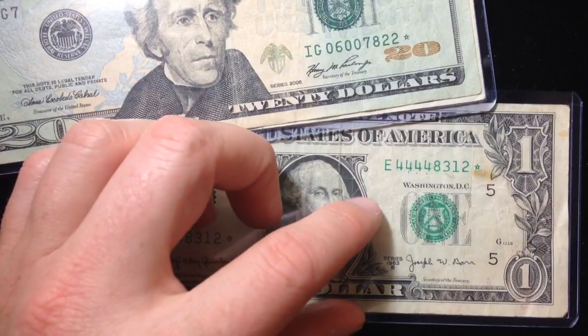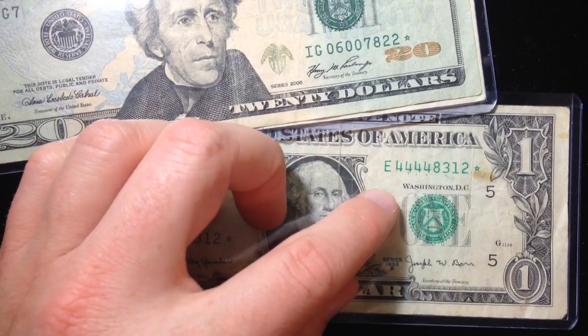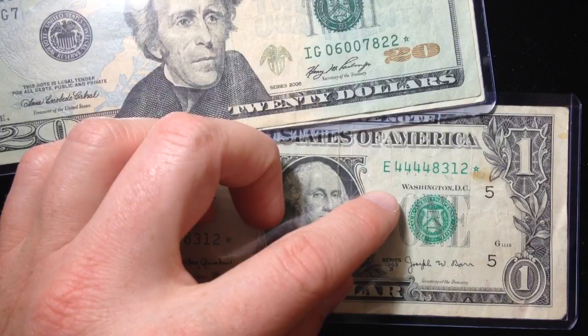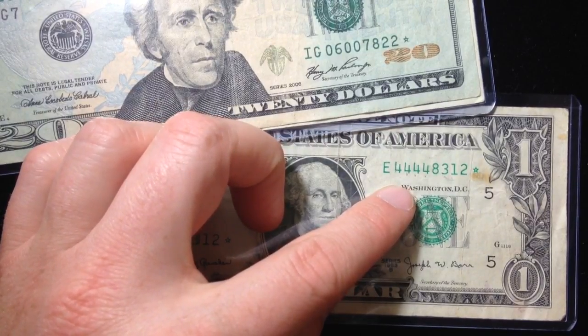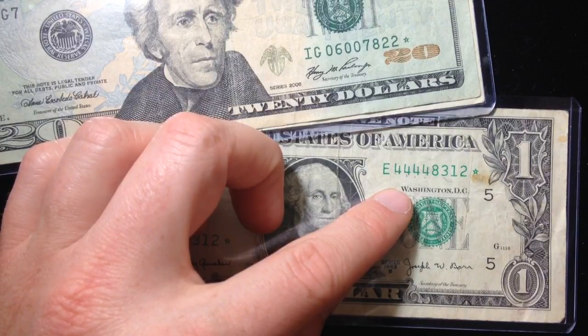The condition is very important, as well as the serial number itself. Now the serial number can vary drastically depending on how many were run in that particular production run. So star notes that have a production run of less than 640,000 are going to be worth more than face value, and some of them might be a lot more than face value.